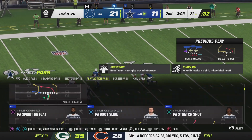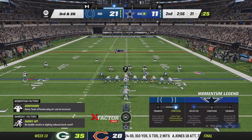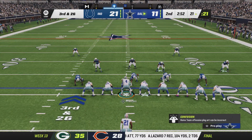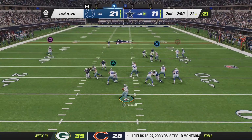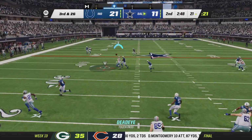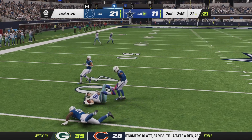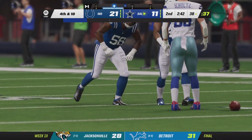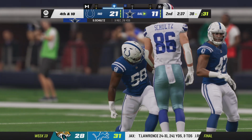Okay, I'm not sure you could actually draw up a better pass rush than that one right there. Nowhere to go outside. He had to keep backing up and backing up and backing up. Eventually dropped for a huge loss. He finds his target. It's Schultz. Despite a pickup of 16, they're still well short of the sticks on 4th.